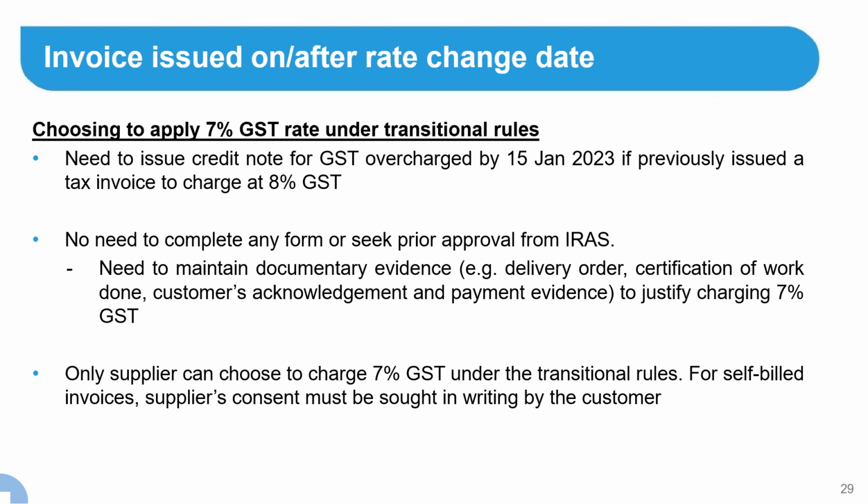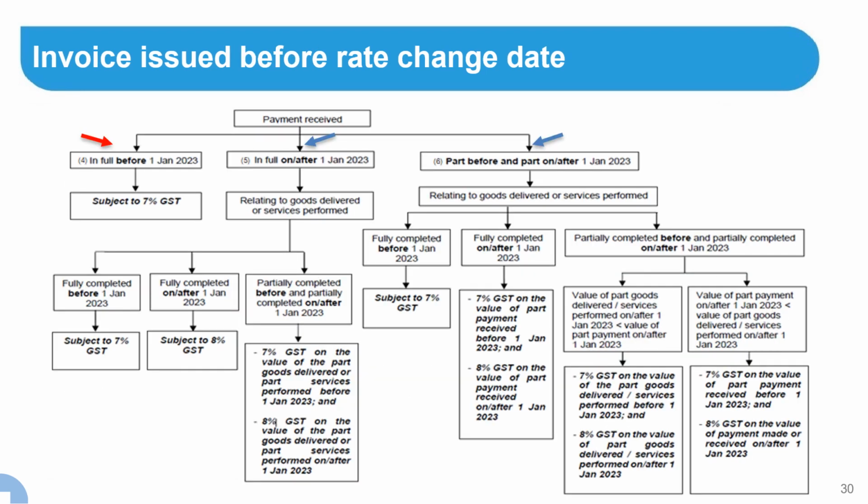Let's now move on to the rules to consider to determine the correct GST rate to apply when an invoice is issued before the rate change date. This flowchart guides us to determine the GST rate to apply. For these scenarios, as the invoice is issued before the GST rate change date, there may be a need for you to make adjustments to the invoices when applying the transitional rules.